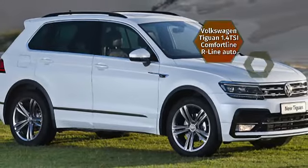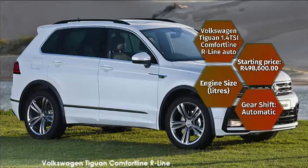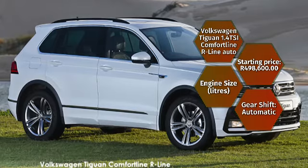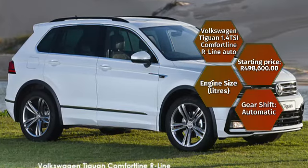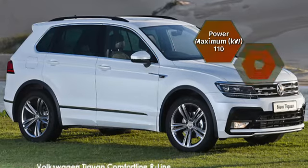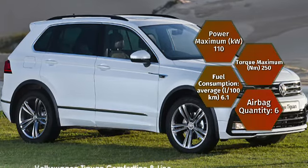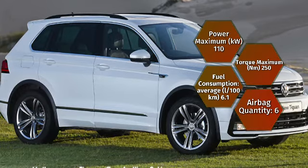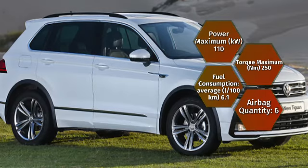Lastly, you could take a look at the Volkswagen Tiguan 1.4 TSI Comfort Line R-Line Auto, which has a starting price of 498,600. Its 1.4-litre turbocharged petrol engine with automatic transmission pushes out 110 kilowatts of power and 250 newton-meters of torque, which won't break the bank, as it has a claimed average fuel consumption figure of 6.1 liters per 100 kilometers. You will also get 6 standard airbags for your safety.